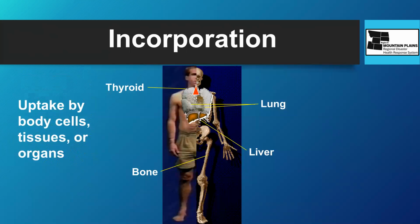Incorporation of radioactive material happens after internal contamination, and that radioactive material is then taken up by various organs, most commonly the thyroid, the lung, the liver, and bone. And as you might guess, over time, the likely outcome is the development of cancer.